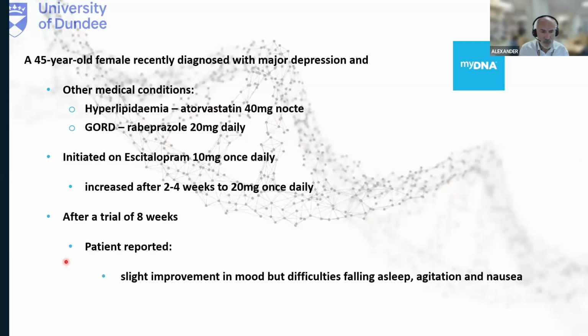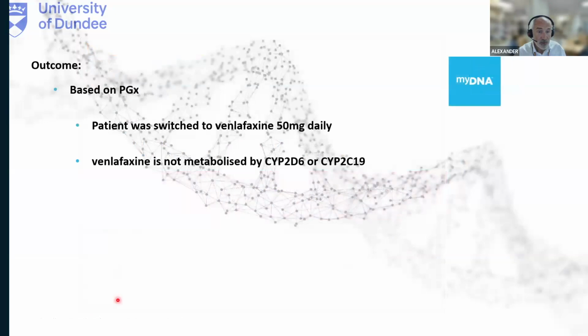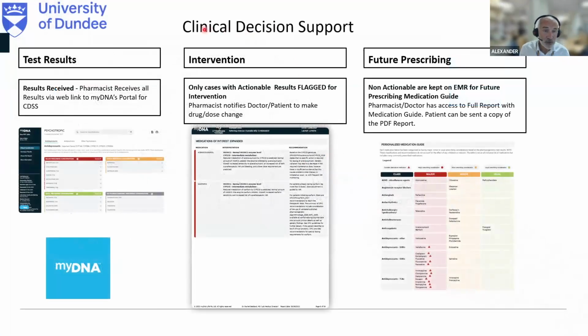But after a while of using this, she has slightly improved mood, but difficulties in falling asleep, agitation and nausea. And the decision support that's available from MyDNA, for example, is able to identify that she has this genetic variant from data from the laboratory, and provide simple recommendations to the clinician, an alternative approach to managing her depression, and some other information around that. And it gives an idea of the strength of the information that's available based on clinical evidence. So in this case, this patient could be switched to an antidepressant, an SSRI that wasn't metabolized by CYP2D6 or CYP2C19, and things were better. So this is the kind of clinical decision support that's available.